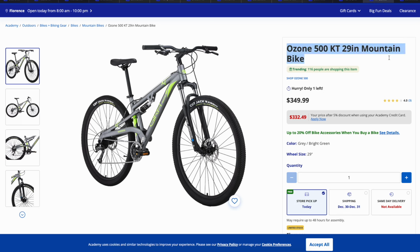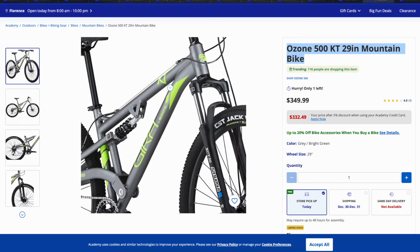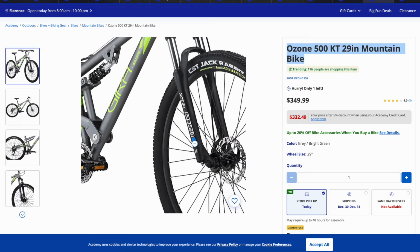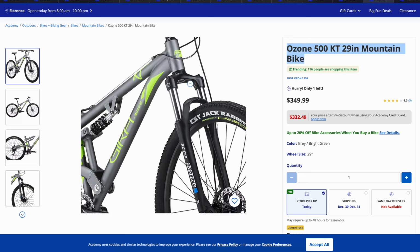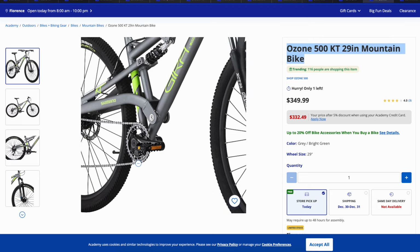This is the Ozone 500 KT 29-inch mountain bike. A lot of that gear stuff there. Straight head tube, but it does have a Suntour XCT30. I see a quick release wheel here. I see mechanical disc brakes, trigger shifter.